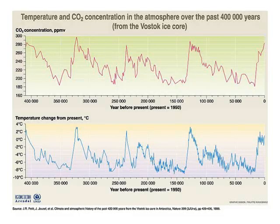Question 3, how do we know what the temperature was in the past? Well, here is a temperature record going back 400,000 years. The graph at the bottom shows peaks and troughs in temperature.